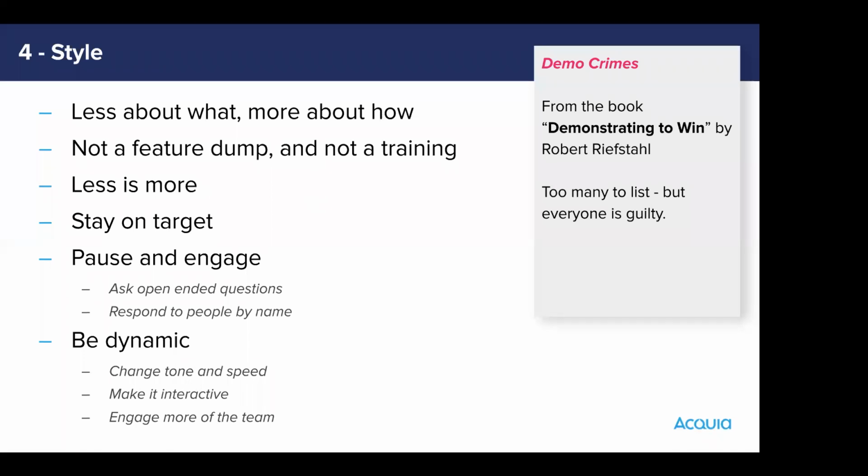When we ask questions, we want to ask open-ended questions. Don't ask a yes or no question. There's a difference between, do you think this will be valuable to your team? Well, number one, they could say no, and that's hard to come back from. It's a shutdown. What we want to do is ask an open question like, if your team had tools like this today, how would that change things for you?